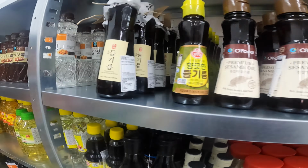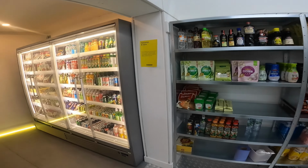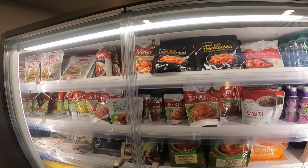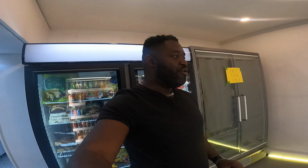Yeah, this is really cool. You've got your soya, and more drinks at the back. This is really lit, man. If you want to do your shopping, you can also come here. You can get all the spices and stuff. Obviously you can't get everything, but they have most things here.